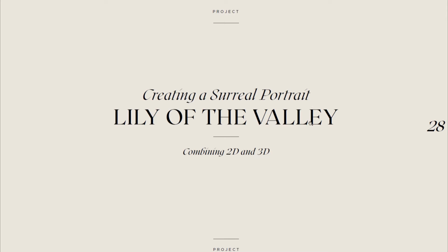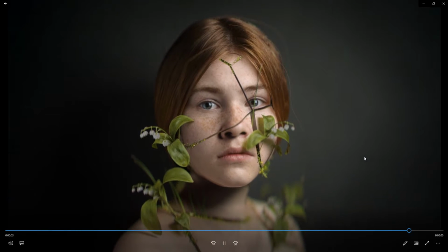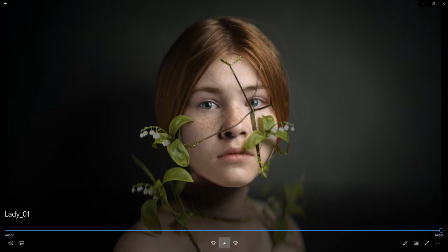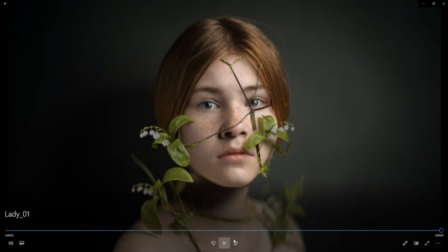So let's jump into today's project. I called it Creating a Surreal Portrait: Lily of the Valley. And that's what we're going to do today. As I said earlier, I came from a 2D background, and I really like combining 2D and 3D. I think it sometimes gives you an awesome result in a relatively short period of time. Especially with things like portraits, it's really hard to create a realistic 3D portrait, but sometimes it's just easier to take a beautiful photograph and it will have all the life, and sometimes it's going to be just more impactful. So let's talk about the project.